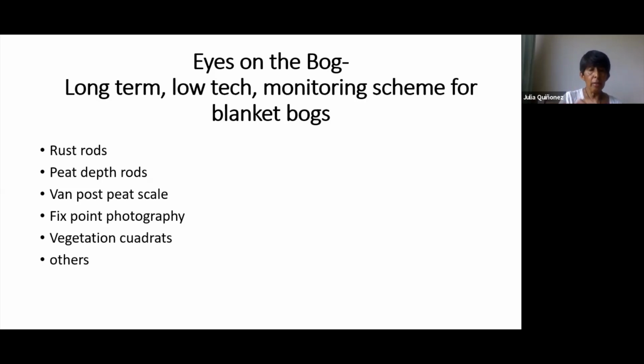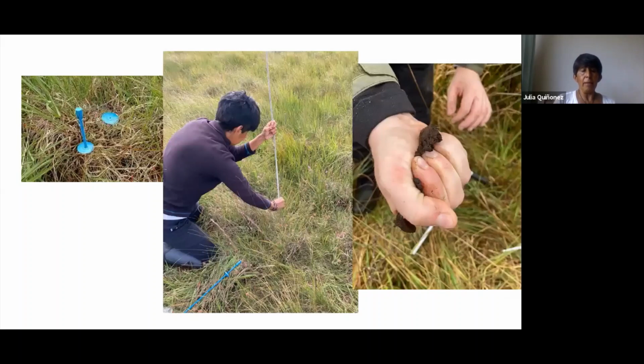So some of the techniques I have been using in this Eyes on the Bog project include rose rods, which I will explain in the next slide, peat depth rods, a test called Van Post. I also use fixed point photography and vegetation quadrats. But you can do other surveys like butterfly surveys, invertebrate surveys, bat surveys, so you can add on, but these are the ones that I have been doing up to now in the different sites. So the technology is, as I said, very low tech.